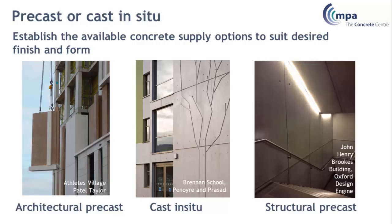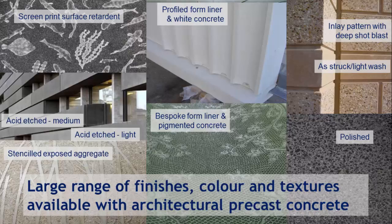Now, it may be aesthetics that is driving that solution between whether it's precast or cast in situ. If you are after green, lace-embossed concrete, you're probably not going to go cast in situ concrete. Okay, that's an architectural concrete finish. In fact, all of these are architectural precast concrete finishes, which are achieved using a greater variety of basic raw materials and finishing techniques and care that is possible in a factory. Actually, in terms of the way that it's made in a factory.